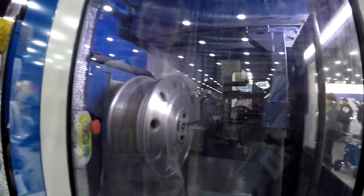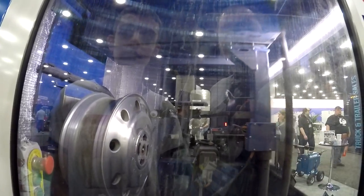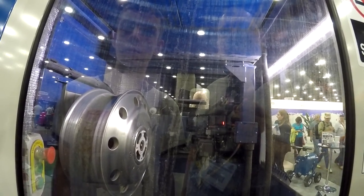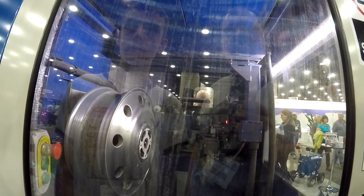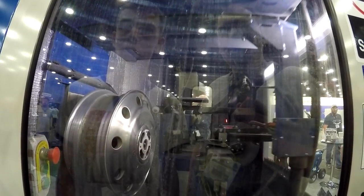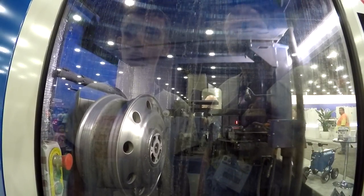Let's check this out. This is how they do polishing up here. I hope the camera is going to be able to see it, but that's a computerized machine there. Let's see if that's going to do what it's supposed to be doing. Yeah, look at that.